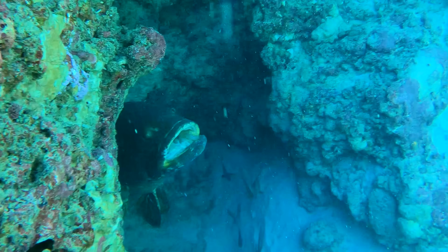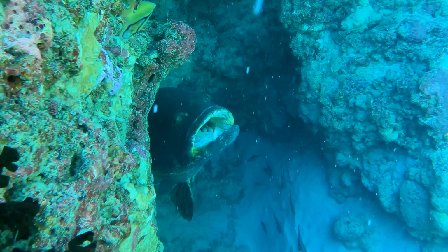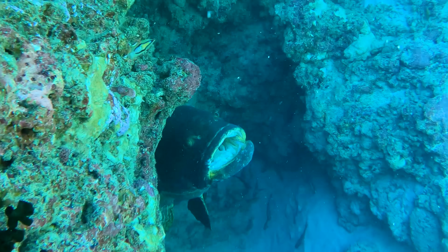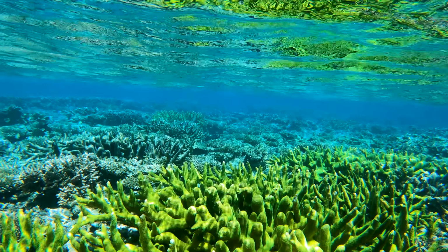And this big mouth belongs to a Queensland groper. They can get massive and will eat pretty much anything and everything. I've even seen them eat stingrays and sharks.